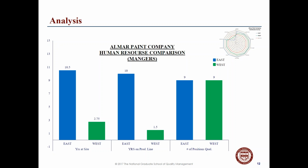And there may be an opportunity to get a best practices alignment between the managers of these sites, and maybe, if they're willing, do a swap, maybe try some East Coast managers on the west side and see how that makes a difference. I think that's all I have for you right now.